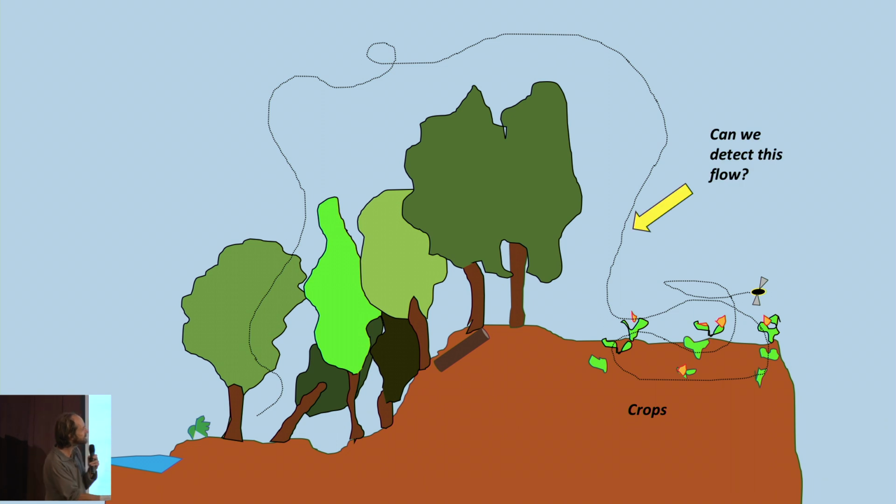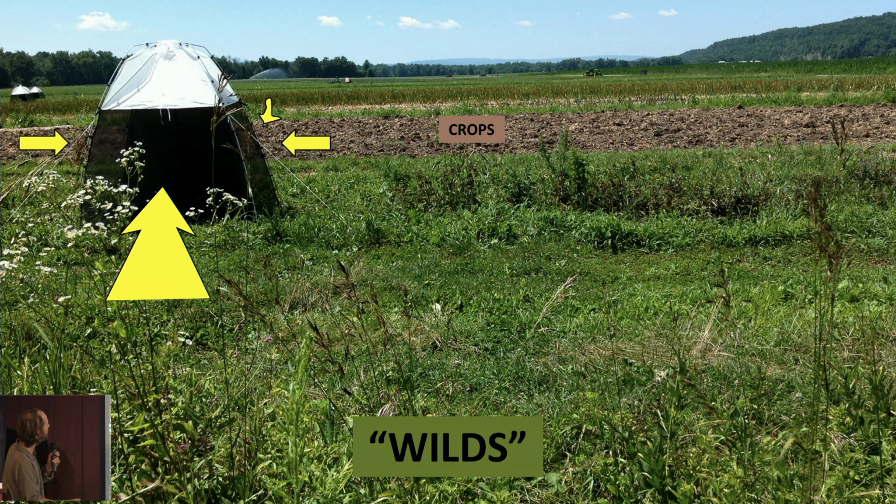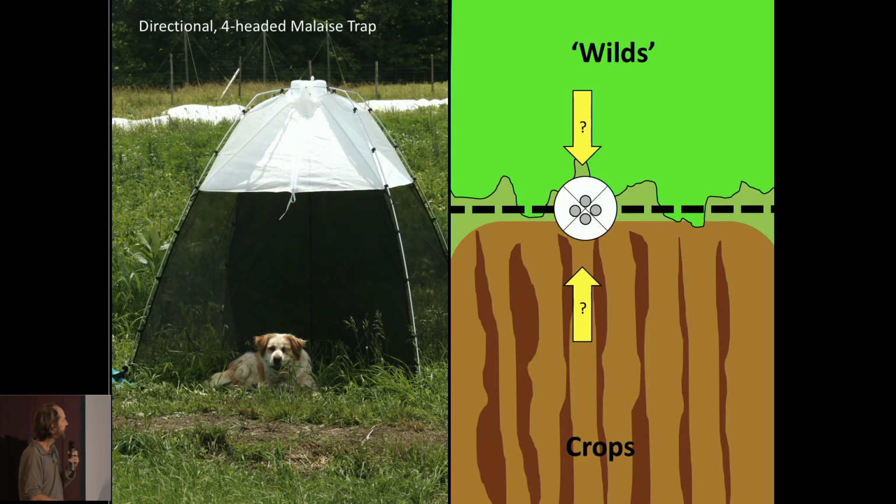Now, can we look at this flow? Can we actually detect this flow a little bit better? The way we do this is we have what's called a four-headed Malaise trap, where we have insects flying in, and we can detect which side they're coming from, whether they're coming from the wilds or from the crop side. And this is just showing that again.